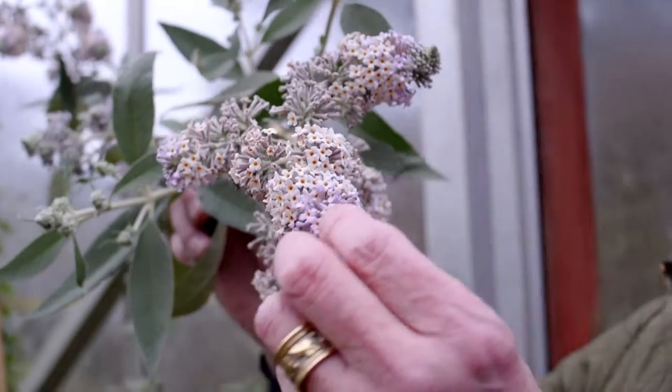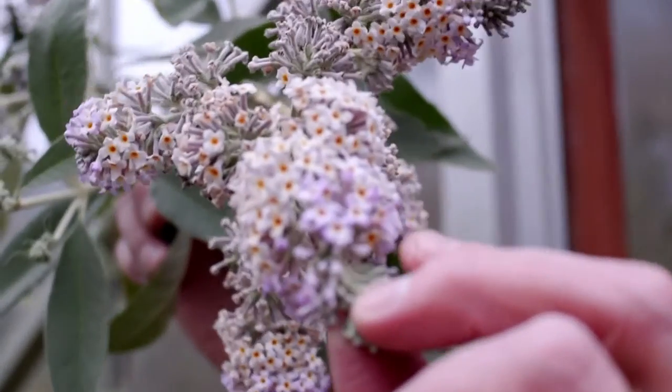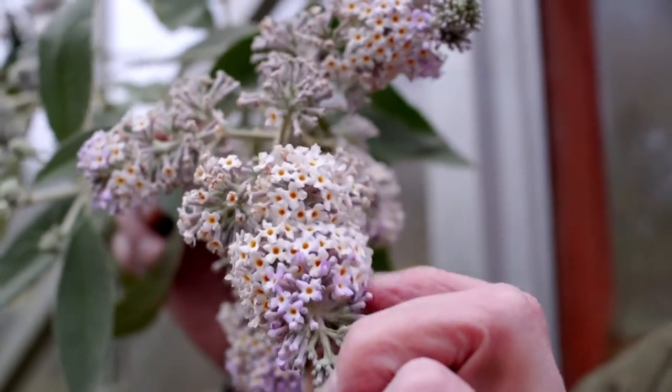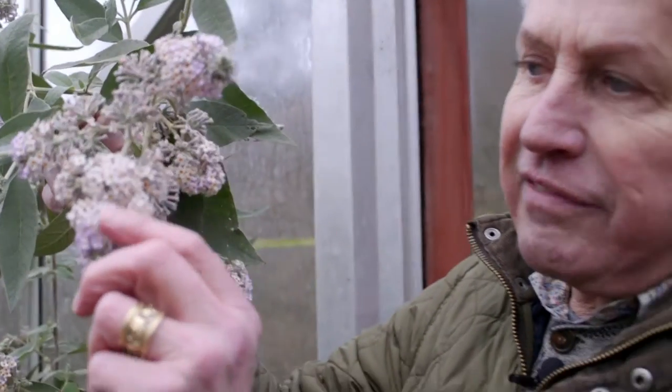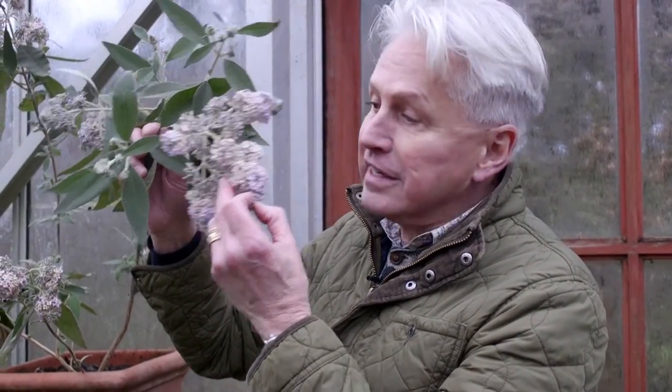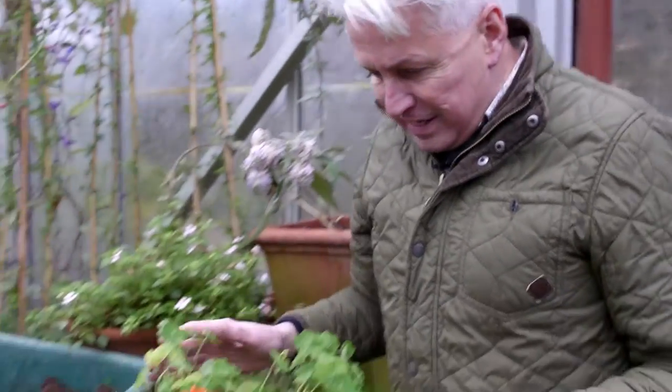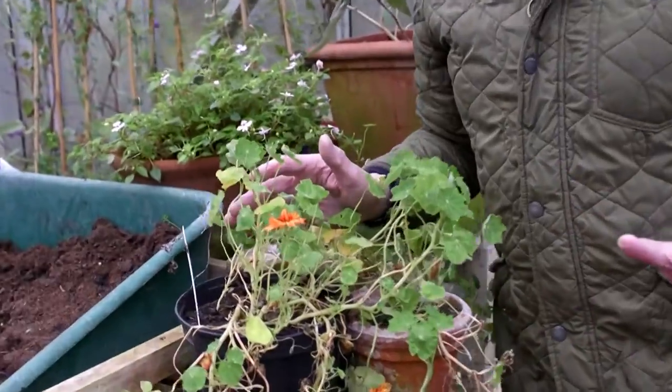Here we have a winter flowering buddleia. If you look at it when the flowers first open, they're quite a deep mauve and then they fade to white. But as they open, they show their lovely little orange eye. I don't know the name of this one. I could easily find out, but somebody gave it to me from their greenhouse as a cutting. It's even scented.